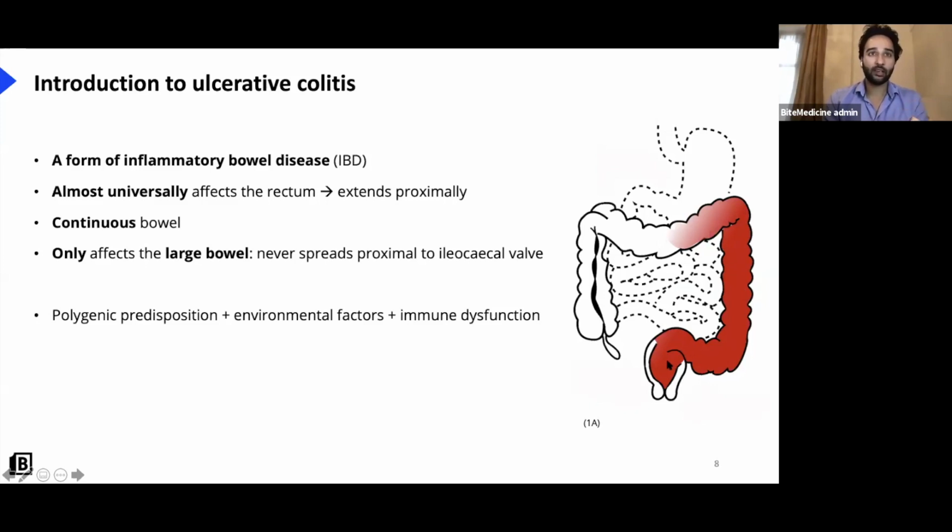So yeah, the key point here is that almost all patients are going to have rectal involvement, which then extends proximally. As opposed to Crohn's disease, where you can have the presence of these skip lesions. In ulcerative colitis, you have involvement of continuous portions of bowel. As you can see here, this is a continuous portion of bowel that's being affected, rather than skip lesions, which are seen in Crohn's disease.